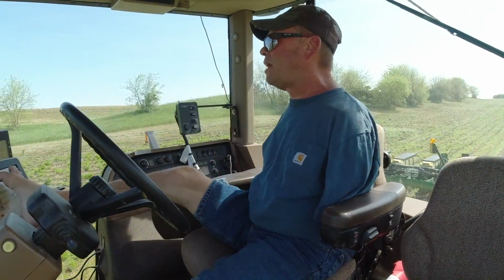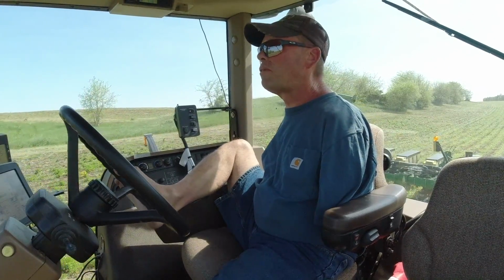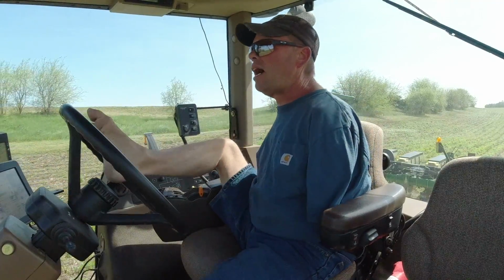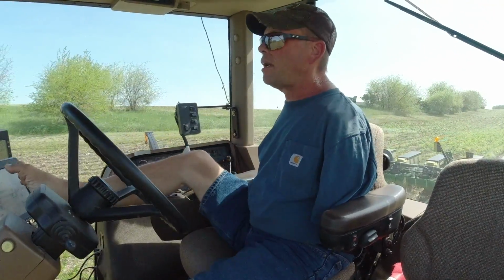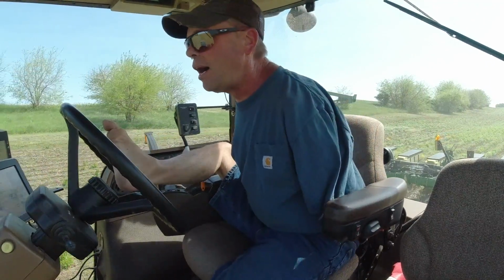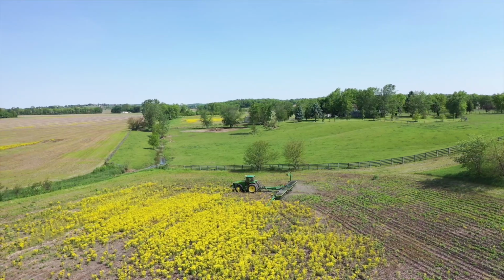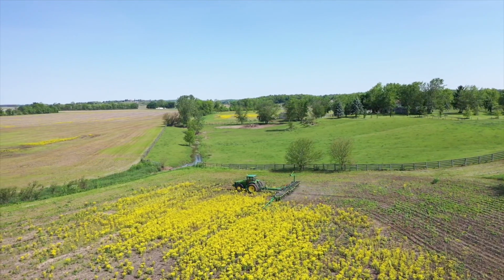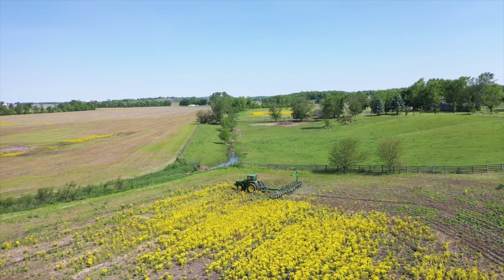Right now, the left side of the planter is planting exactly 34,000, and the right side is at 34,200. I can adjust that with some dials over here on the side, but when we're within a couple hundred seeds per acre, I'm not too worried about that. I'm actually pretty happy about that. This field that we're in right now was a pasture, and we've been farming it for about 17 years and we've never torn this up.